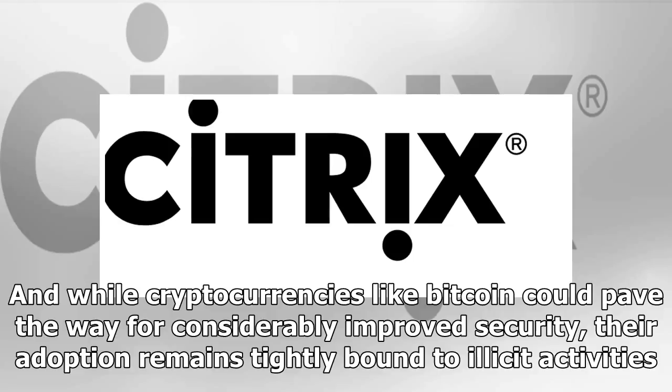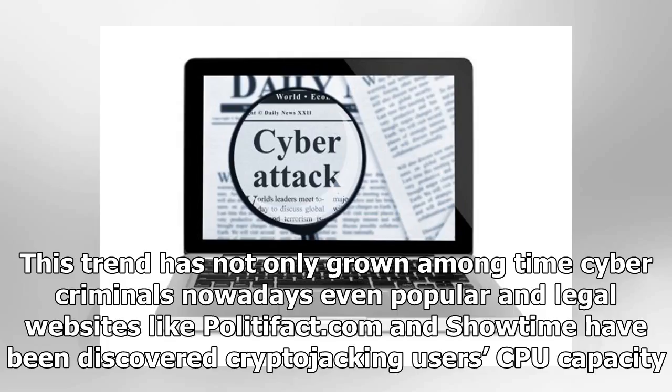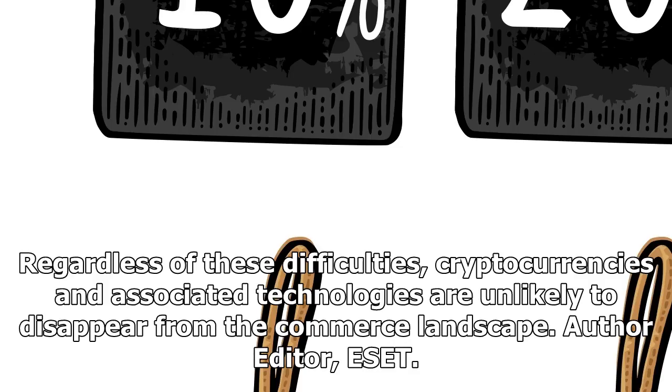bound to illicit activities. There have long been cases of cryptocurrencies being mined secretly and thus illegally, via browsers to access the CPU capacity of users' machines. This trend has not only grown among cybercriminals nowadays, even popular and legal websites like PolitiFact.com and Showtime have been discovered cryptojacking users' CPU capacity. Regardless of these difficulties, cryptocurrencies and associated technologies are unlikely to disappear from the commerce landscape.